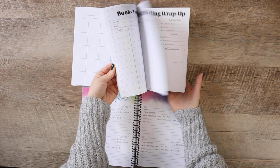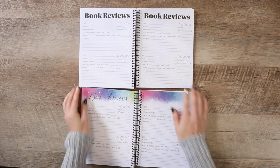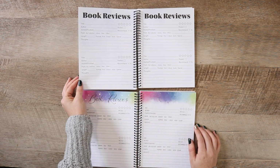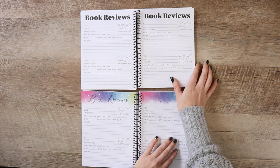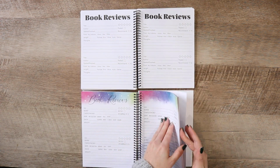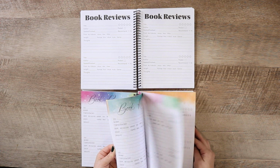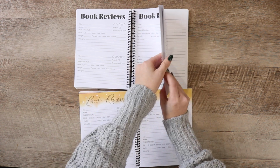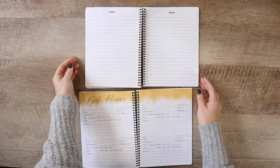Next, we move into the book review section. So this is what the review section looks like in both versions, again with the common theme of one being black and white and more simplified, and the other being more colorful with fun hand-lettered fonts. In both versions, there's enough room for 80 book reviews. The reviews are also updated with some of the new additions and new prompts that we offered in the Always Fully Booked planner, like genre, length instead of pages, and where the book was from.